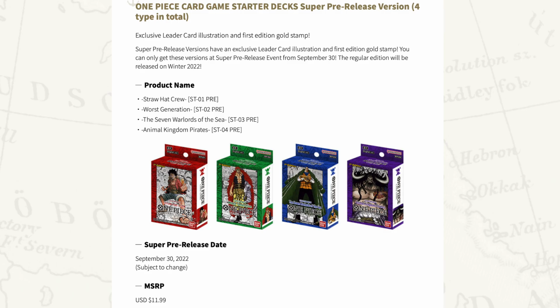Next up is an item that we already talked about a little bit, and this is the special super pre-release versions of those starter decks. I did talk about them a minute ago, but just in case you jumped ahead and skipped that part, these decks are mechanically the same as the regular starter decks. The difference is that you get the exclusive leader cards in those. Again, these have unique arts on them, as well as a cool little stamp saying that it's a first edition super pre-release card. You're going to have to buy at least one of these just to participate in the event, but you do have the option to pick up all 4 if that's something that you want.